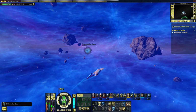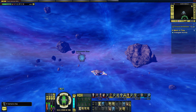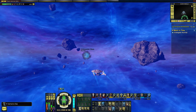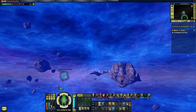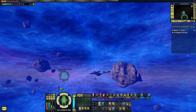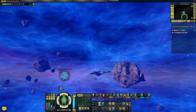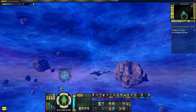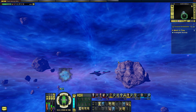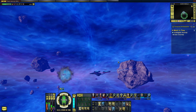Ambassador class? Almost as old as a D7. Well, not quite. For those of you who haven't decided to refresh your Starfleet classes, an ambassador class is about 50 years old, maybe a bit older, in the 2330s. So actually about 70 years old. It's hard doing this time traveling so much, you lose track of time.